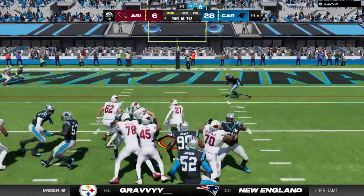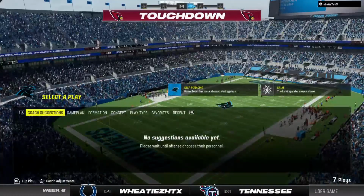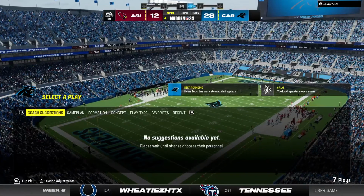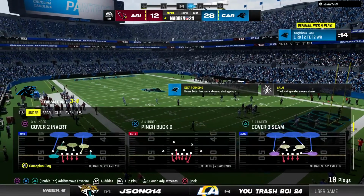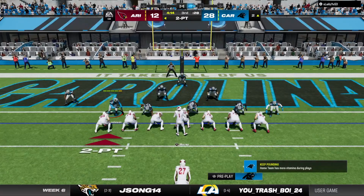Now a 1st down carry. It's Williams. And he is into the end zone. Touchdown, Arizona. Javonte Williams. 14 yards. And the Cardinals get a bit closer. The Cardinals offense staying put. Obviously, watch out for Kyler's legs.